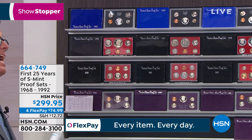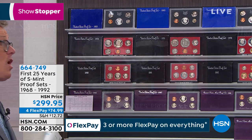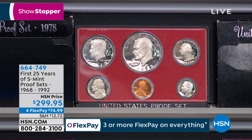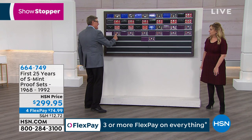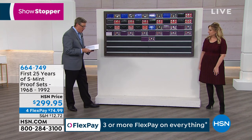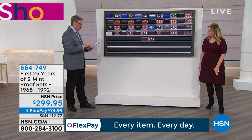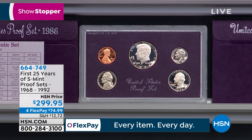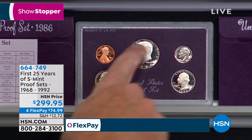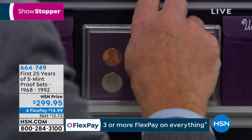Because let's say you're a Kennedy half dollar collector. Right, which there are many. There are millions. If you want a 1986 San Francisco minted Kennedy half dollar, the only place to get it is out of one of these sets. What's the half dollar in 86? That's a $14.80 coin in 1986. Just the coin, not the set. Just this. It's $12.50 for the set.